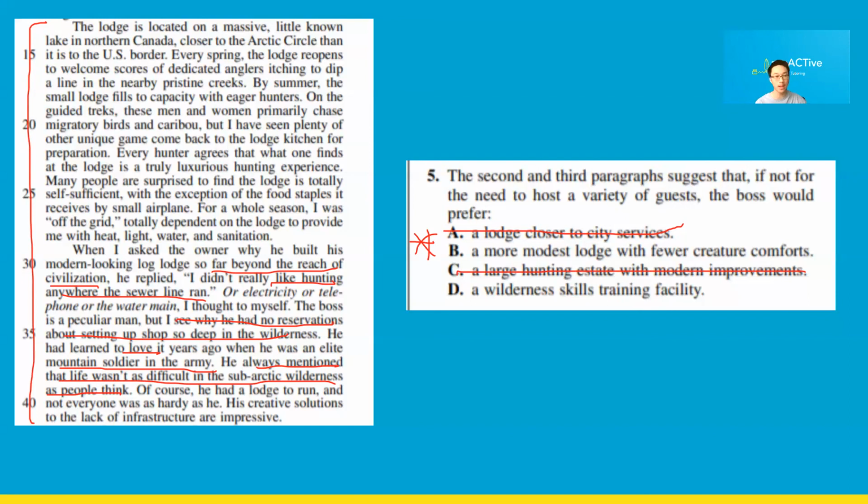And answer choice D, a wilderness skills training facility. Okay, so nothing in the passage points to him wanting people to learn about wilderness skills. So he doesn't really talk about training people on wilderness skills, right? These people that come, they're already hunters and people already adept at wilderness skills. So that's not the right choice.